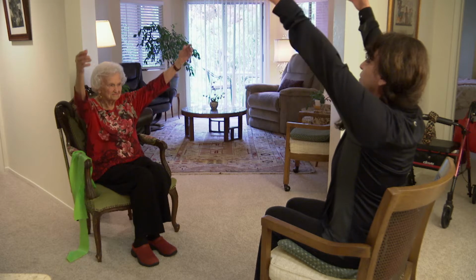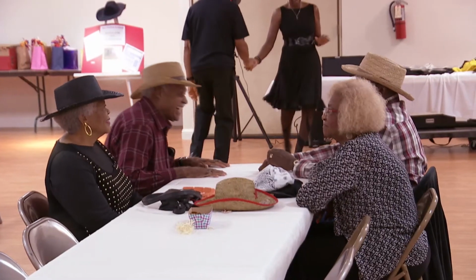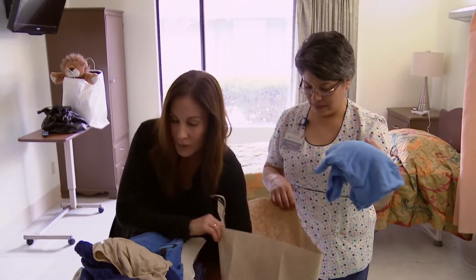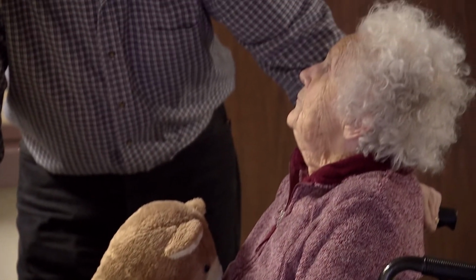The timing of her research couldn't be better, with the number of Americans over 65 expected to double over the next 4 decades. The goal of all this work is to improve the quality of care and the quality of life of older adults that are in long-term care settings, and also to improve the health and well-being of the family caregivers that play a critical role in that care.